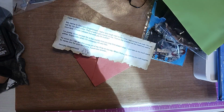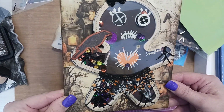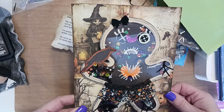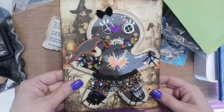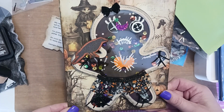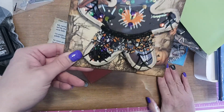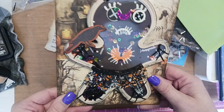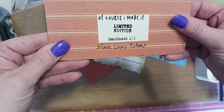This is freaking hysterical. This is Georgia Gingerbread. Too much. First of all, I love the paper that's back behind it. Poor Georgia. This is brilliant. It's like she's got a little Halloween tutu on or something. Oh my God, I can't. And then it says, "Of course I made it. Limited edition. Handmade one of one. Diana loves colors." Oh my God.